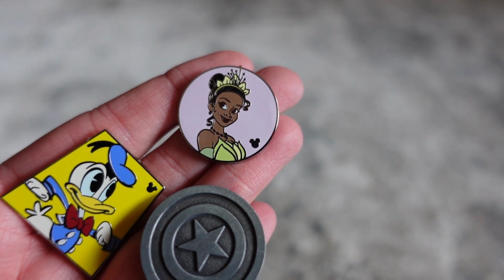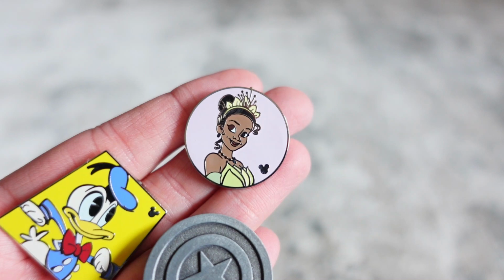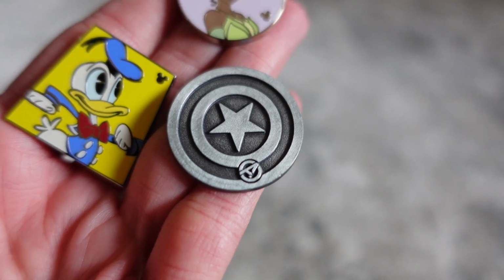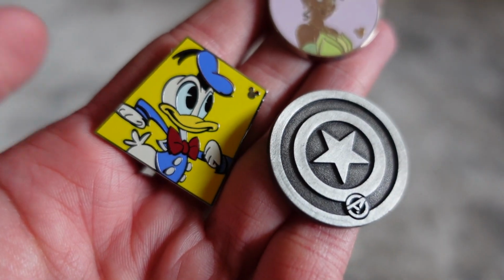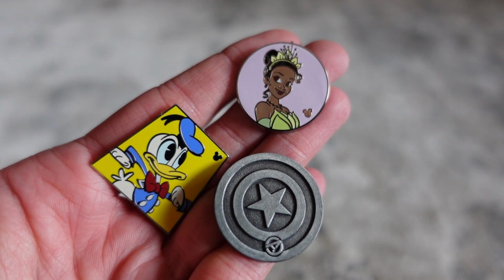So I have to check my collection if I have this one. I know there was 2 Tiana ones and I'm missing one, but yeah, that's very pretty. And then we got this Captain America, yes. And then Donald. So I do have that one that's gonna be for trade. But yeah, some nice authentic hidden Mickey pins.